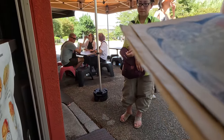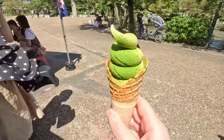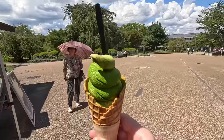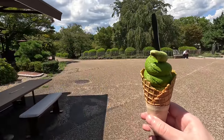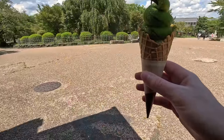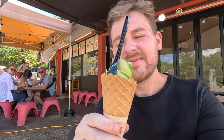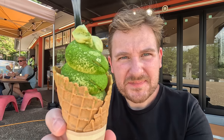Thank you. Thank you. Oh, man. Been seeing this matcha ice cream all over Japan. Seems like the time. Yeah. Ooh, it's like really thick ice cream. I got the rich matcha, which is 600 yen, and that would be exactly $4. Oh, has the actual matcha powder on it. And of course the ice cream is very matcha-y, so I'm gonna eat this.